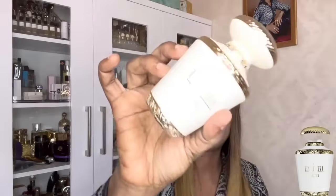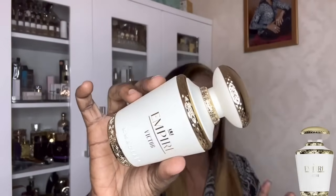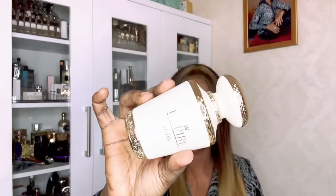It's just that initially I was getting more of a lemon cake thing going on there, but once you sniff it a lot, you are going to get something that bounces off as that banana. So it's a yummy vanilla with the caramel, the cream, banana and lemon, all the nice stuff, guys. Empire Victor is your ultimate gourmand if you like your vanilla fragrances.